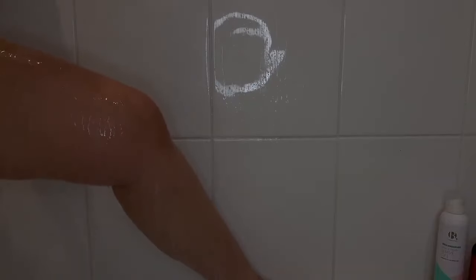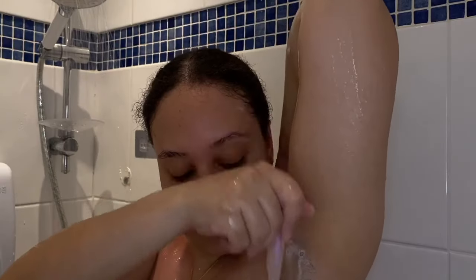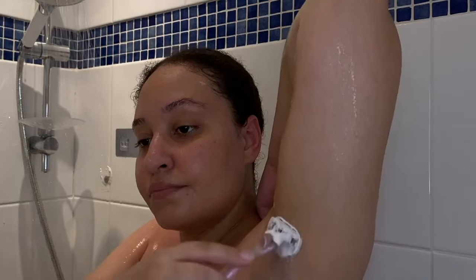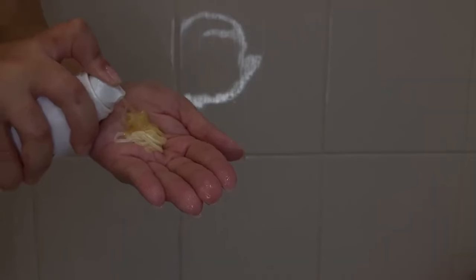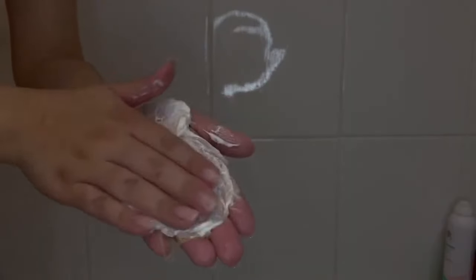After rinsing this off, I take a little more of this product to use for shaving my underarms before then going in with the Bee by Superdrug shaving gel for my legs. I'm still enjoying this product. It creates a lot of foam and feels nice to shave with. I think Superdrug did a good job with this one and also is a great affordable option too.